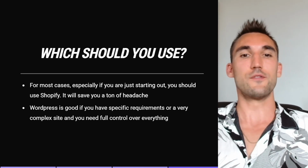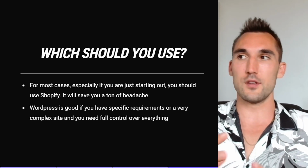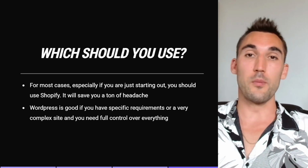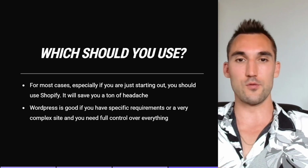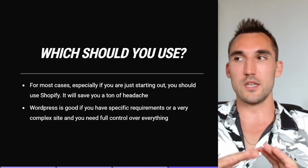WordPress, however, is good if you have very specific requirements or a very large complex site and you need control of everything to customize things the way you need them. So if you have any specific use case or something like that, you might need to use WordPress. So that would be the instance I would recommend that. So that's basically it. If you're a beginner, just start with Shopify, be done with it, and don't overcomplicate the situation.